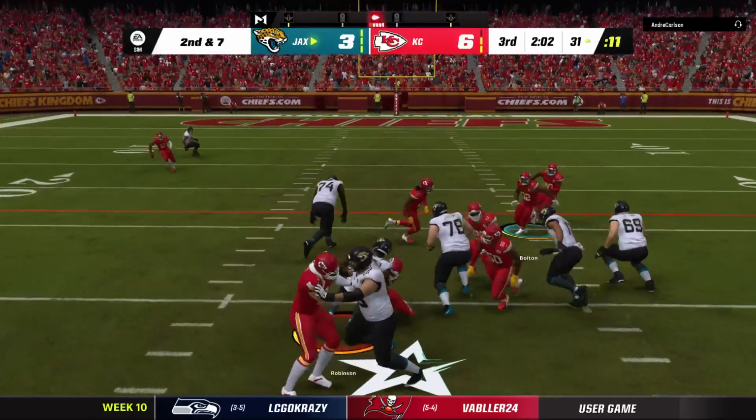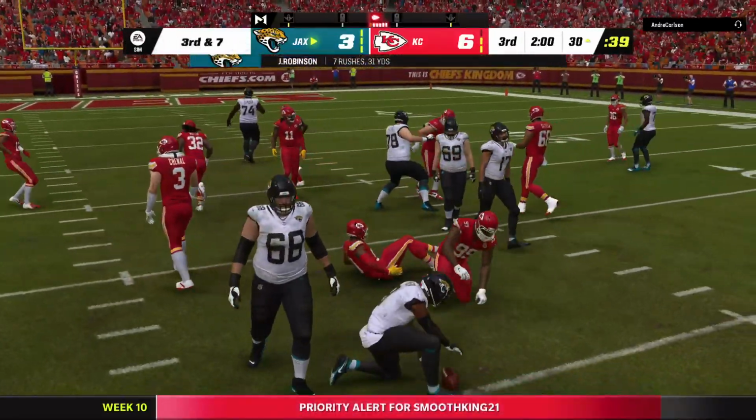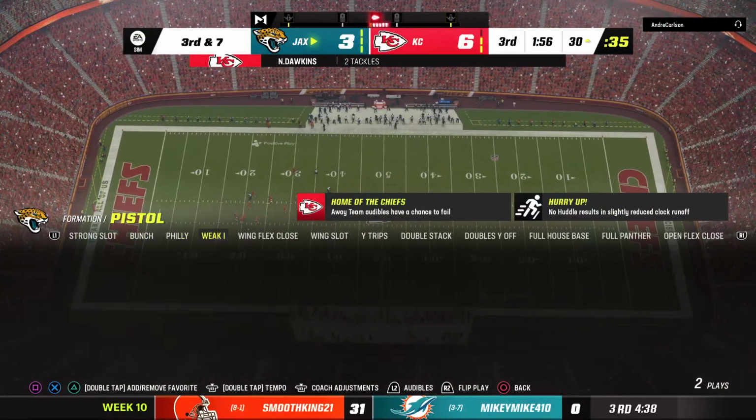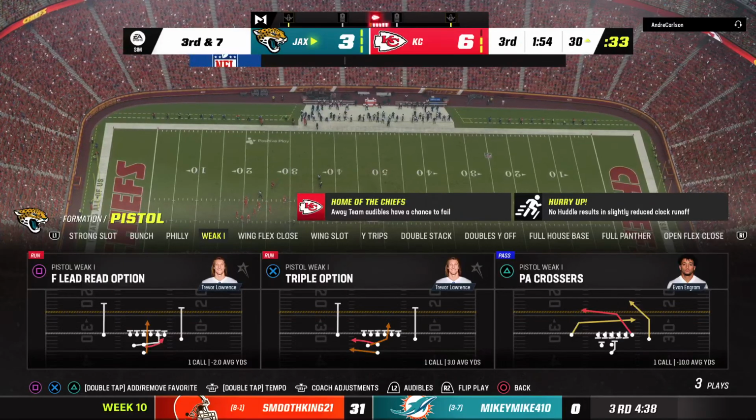On the counter, this is Robinson. Looking for a seam, but finding none. He'll get back to the line of scrimmage, and that's it. No gain on the play, and it's going to bring up a 3rd down.